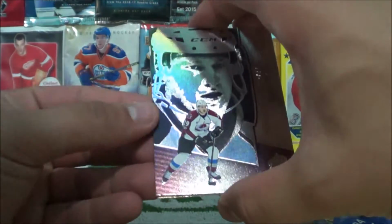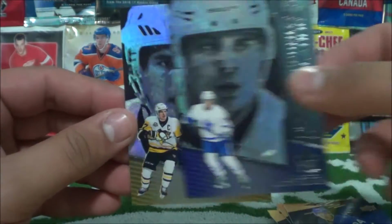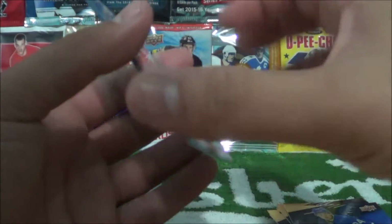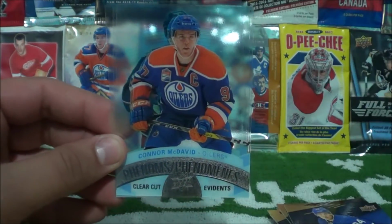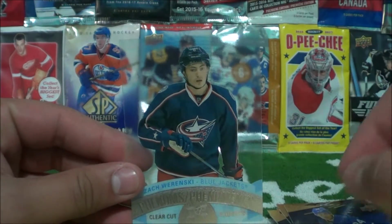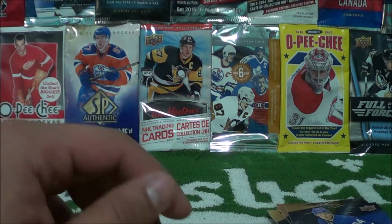Next I'll show the platinum profiles, 4 of those. So McKinnon, Ovechkin, Matthews, and Crosby. And then of course our clear cuts, clear cut phenoms, really awesome cards. The Tkachuk, McDavid times 2, and Zach Werenski. So nice we finally got some clear cuts, no triple exposures, but that's okay.